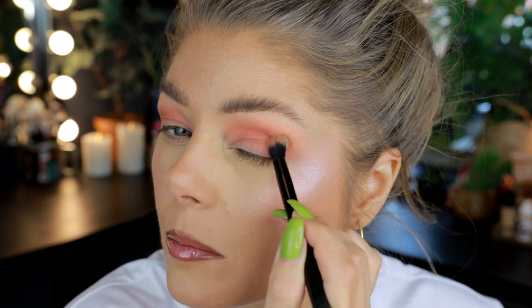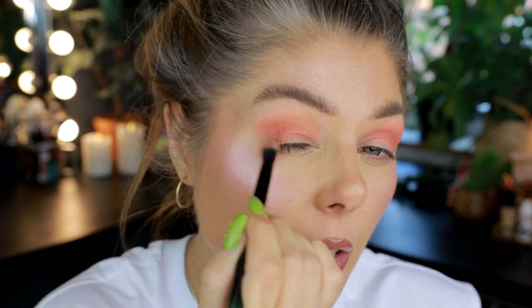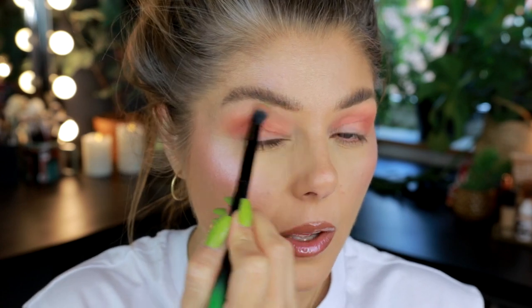For me, the main reason that I use a primer is to get the pigment to really pop, like they do when you swatch them. That's how I feel. Primers are there to help your eyeshadows show up in their absolute best way, like they do when you swatch them. And I don't think that this primer necessarily does that. At least not what I think.